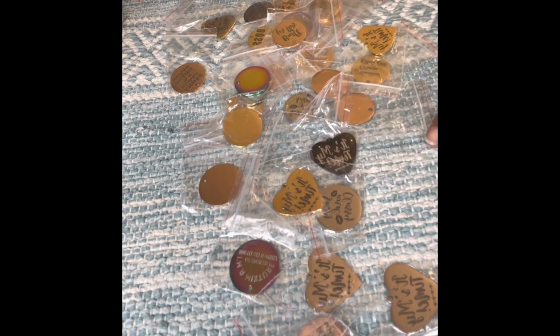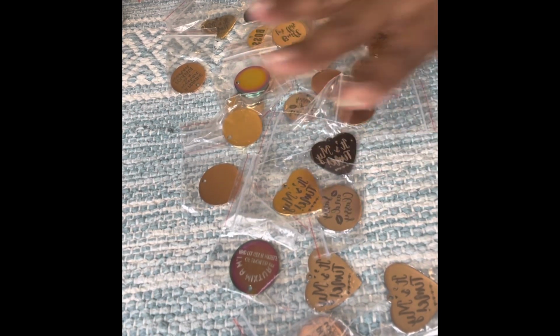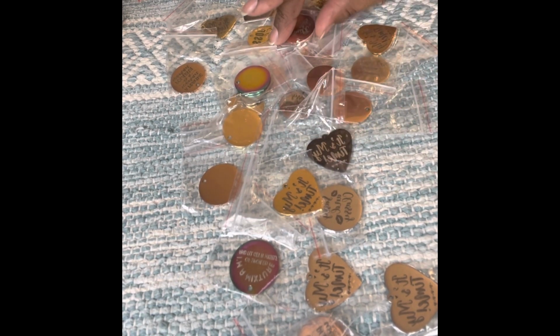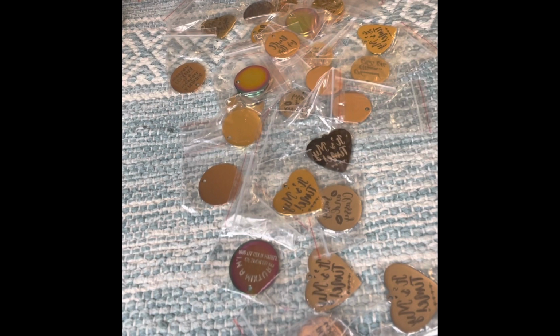What I love about these particular charms, they do come in different colors. They have rose gold, they have silver, they have black, they have rainbow, which I call oil spill because it looks more of an oil spill to me than the rainbow. And then what I love is that she has various sayings on these particular charms.